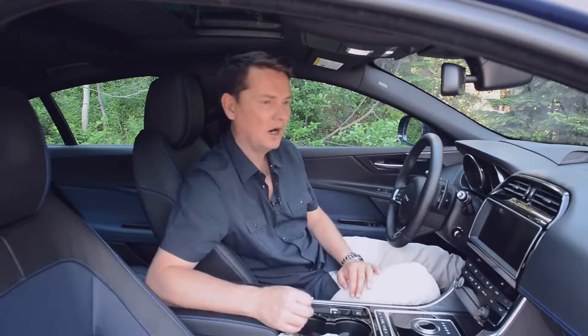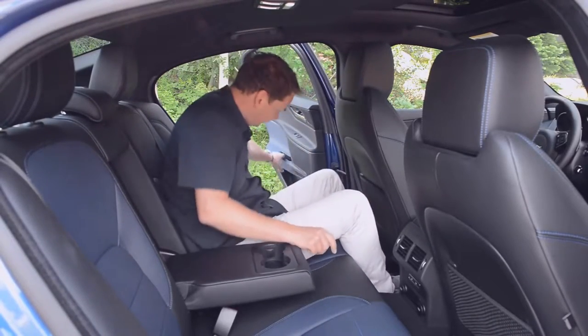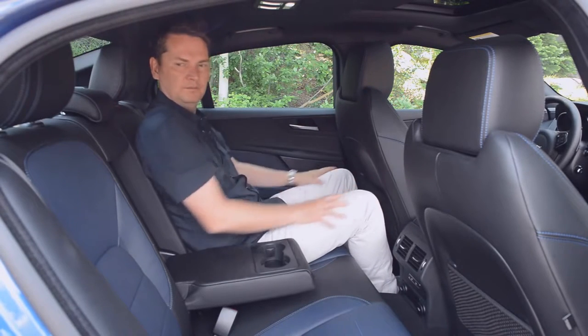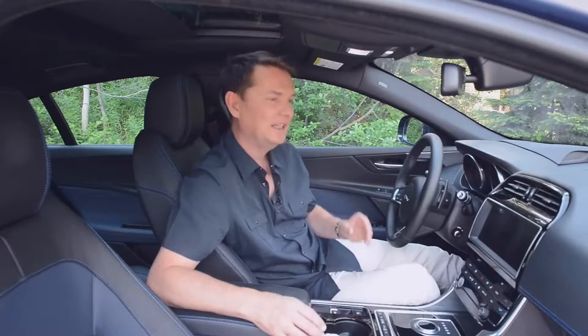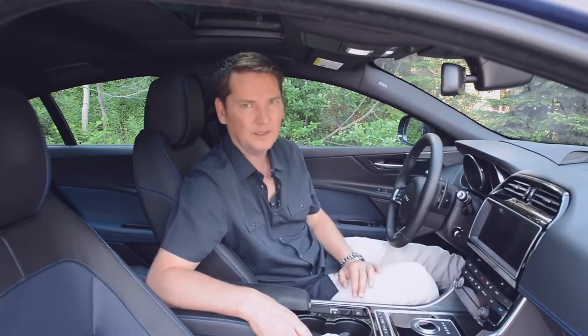Now, space. This is not a big car, and it's going to be one of the smallest ones in its category. Backseat space really is limited. This is a perfect car for a single person, couple. I'm not sure it's the best idea for kids. The XF is a better choice, or an F-Pace. Overall, nicely done. They could tweak a few things to make it as good, if not better, than the competition.